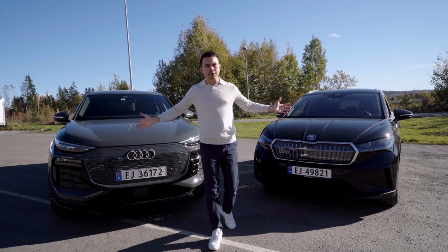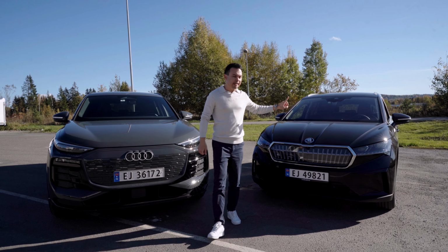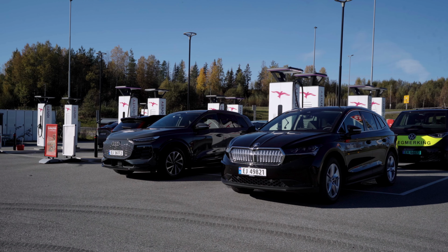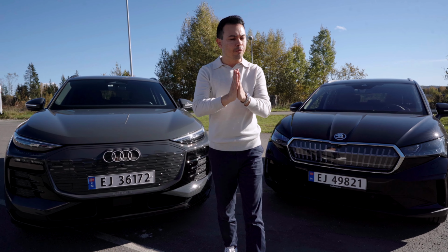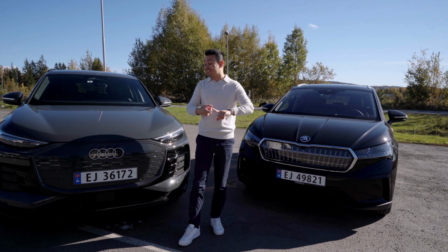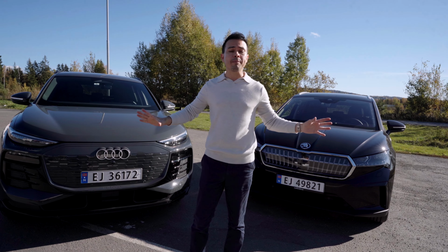But I've tested both of these two cars extensively up until this point in time, and this is more efficient. But will that efficiency offset the bigger battery pack in this? I don't think so. But the big question is, how much more range will this get? Will it be 10 kilometers more at 120 kilometers an hour? Will it be 30? Will it be 40?